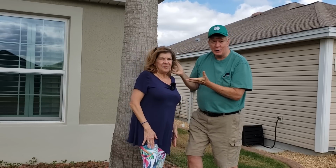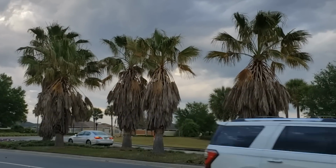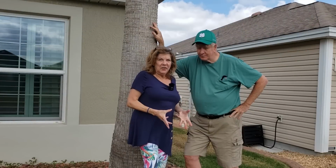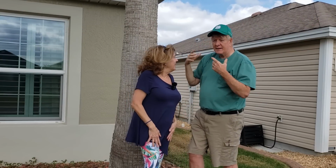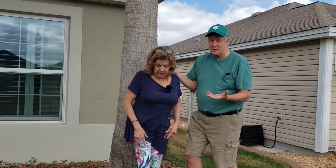It has a skirt. You've seen them all around the villages. You particularly don't like that. I don't like it when that goes down and looks like a big old beard. It looks, I don't know, unkempt. It's unkempt, and they fall, and they can be dangerous. But for us, it's just unsightly.